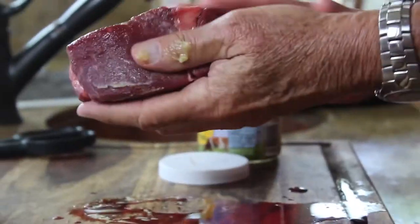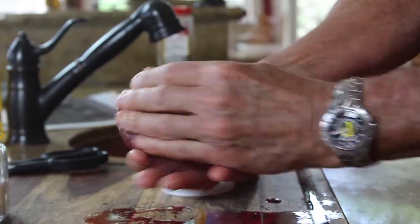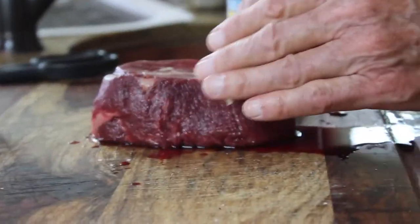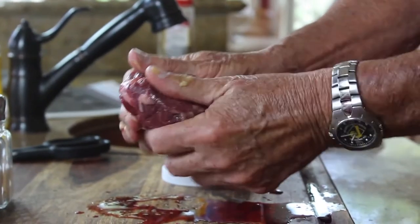First thing you got to do, Johnny, take your hands and rub a little of that ghee on the steak, not a whole lot, just a little bit all around. And ghee has a nice high burn temp, so it's not going to get really burned and out of whack or anything like that. Okay? Once you've got that, pepper and salt. Just salt and pepper? Salt and pepper.